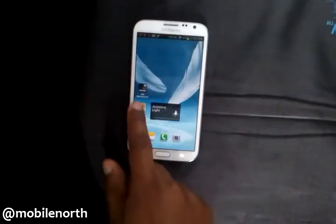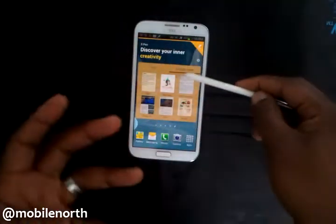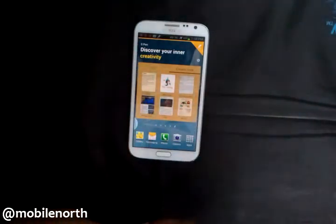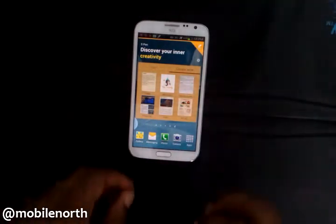You'll also notice that within these pages, as soon as I pull the pen out, I get an extra page specific to the pen where I can customize it and put whatever apps I feel I might want to use with the pen. A very nifty feature, and I use it very, very often actually.